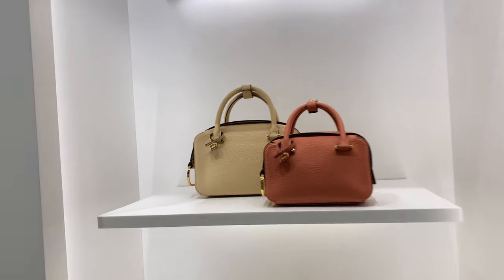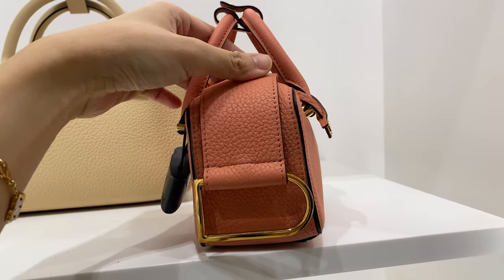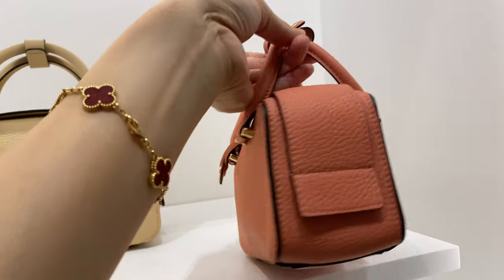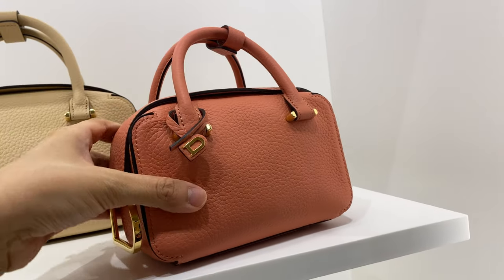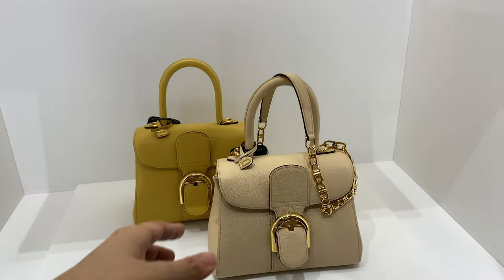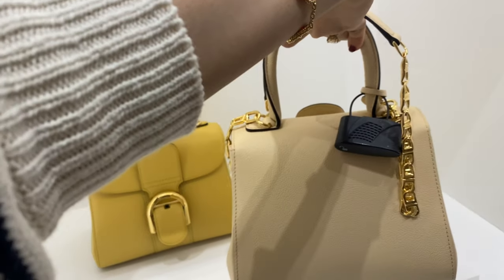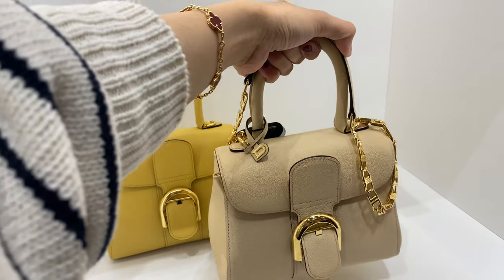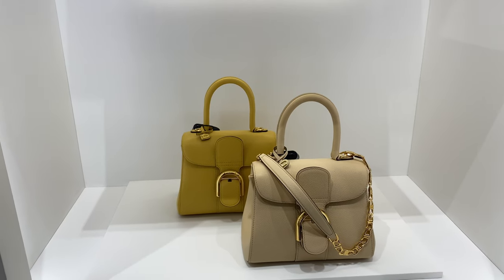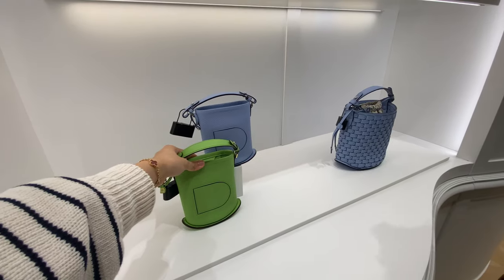I have to admit, I hadn't heard of the brand until maybe a few years ago when I started really getting into Hermes, and then DELVAUX was talked about amongst the same kind of circles. The pinkish coral bag I'm holding is their Cool Box in nano size, and the one behind is the Cool Box in the mini size. I think there are three sizes in total, medium being the next size up, or the largest size. Their Brillant, I think, is kind of their flagship model. To put it in Louis Vuitton terms, it would be like their Capucines, or in Hermes terms, like their Birkin or Kelly.